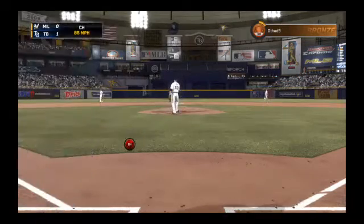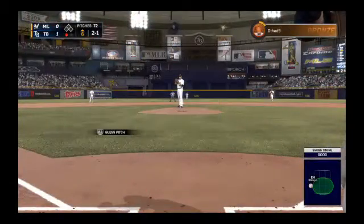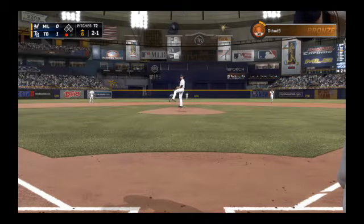They really bunch him up on that one as he swings and misses for the first out. Stepping in and ready for another shot, Eric Timms. 1 for 2 on his line so far in the game.